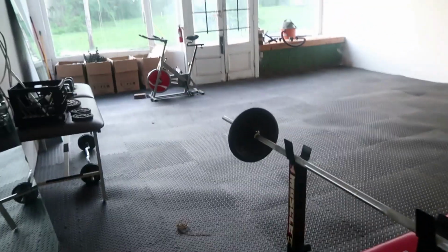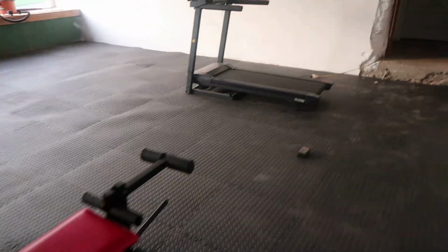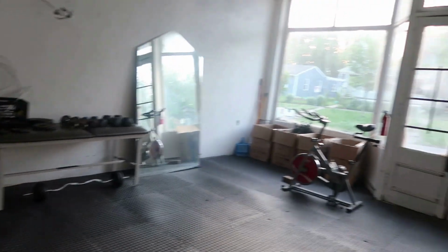So we're building our own gym. We have this extra space. This is my treadmill. So I have a treadmill, bike, and I don't bench, obviously. This is for my boyfriend, but we have a couple of dumbbells, a barbell, but for posing, this is where I've been posing lately. And it's literally in my backyard. It's like a commercial building. It's like an extra space that my boyfriend's family had. So this is originally storage, but he made it into a gym basically for me and for him to use.